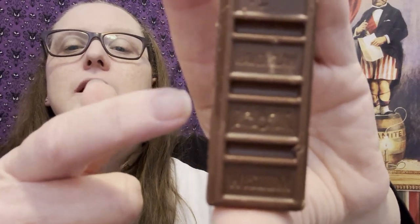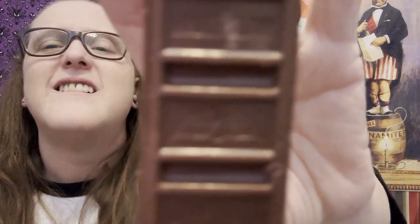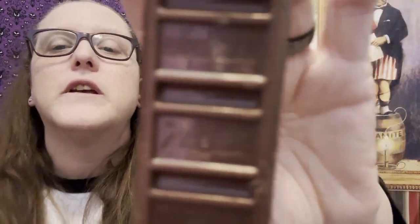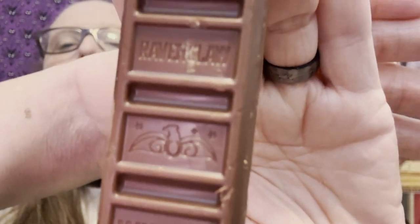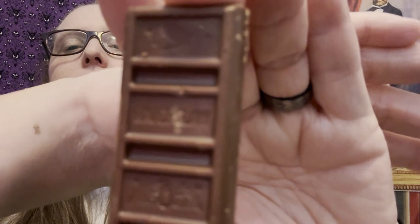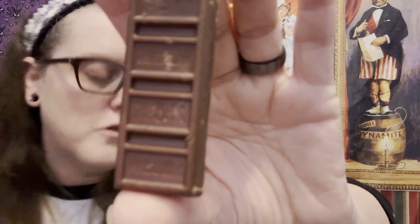See how that looks like Rowena Ravenclaw's diadem? Focus. There, yeah, it's gotta be Ravenclaw. Focus. I will say my sister is Ravenclaw, so I will accept that.